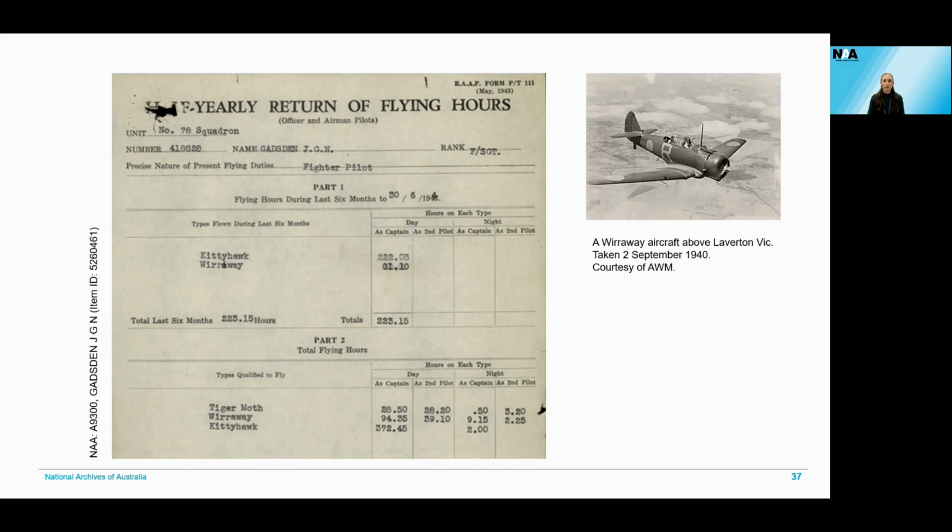The file also contains more detailed information about his training and operational flights. By August 1944, he had 282 operational flying hours under his cap. And here we see the different types of planes that John flew, from a Tiger Moth, Kitty Hawk, and a Wirraway, which is pictured here.